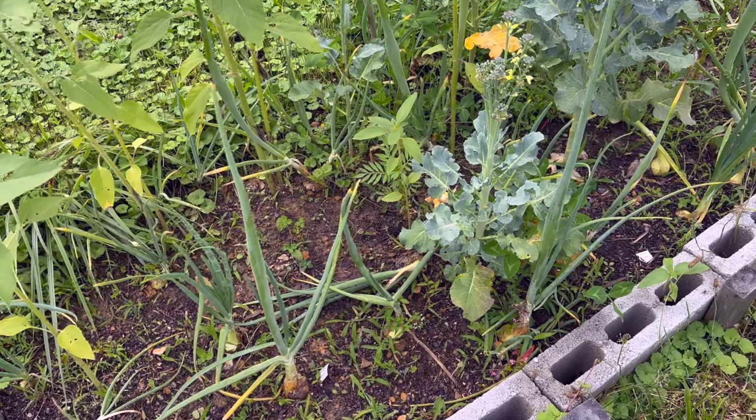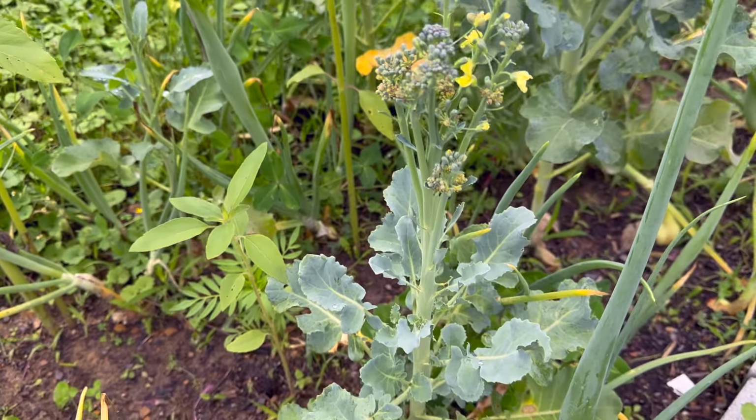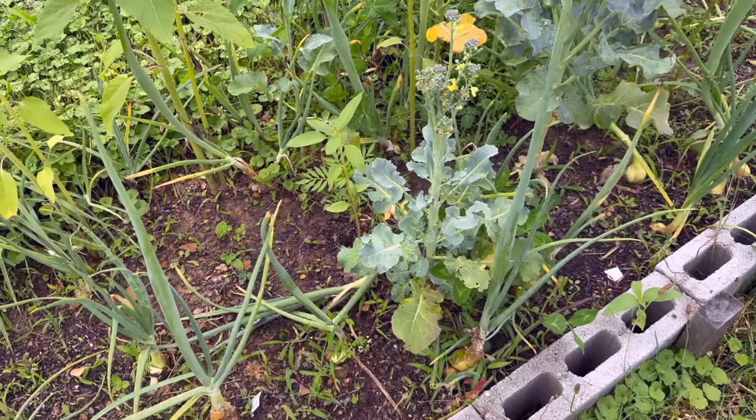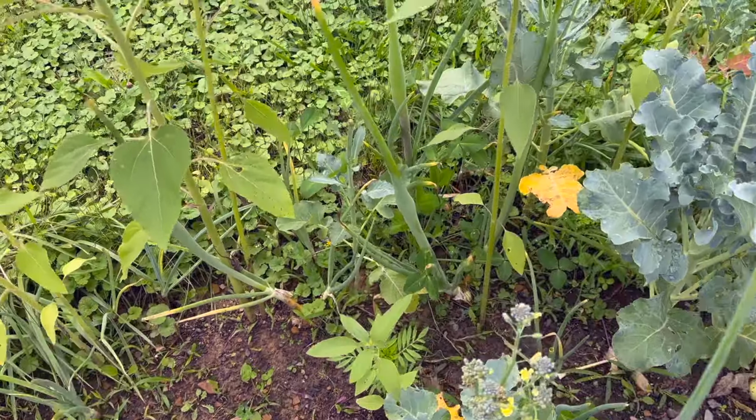Looks like this broccoli is about spent. Did we at least harvest a head off of this one? Yeah, we did. So we did harvest one head off of this. Doesn't look like we're going to get anything more off of it. We'll probably let that go to seed. Always a good idea to save your seeds.